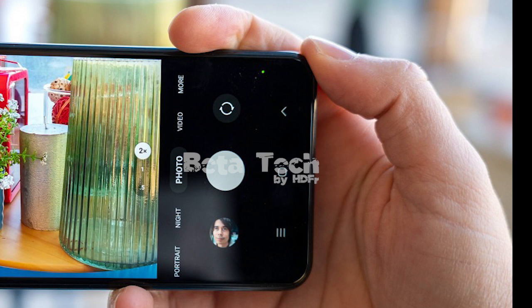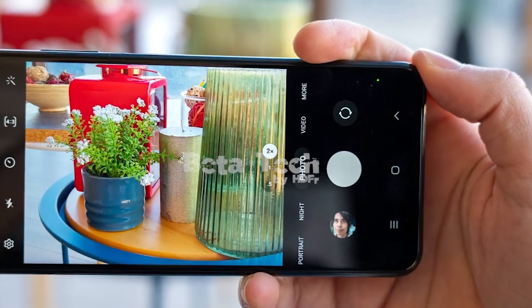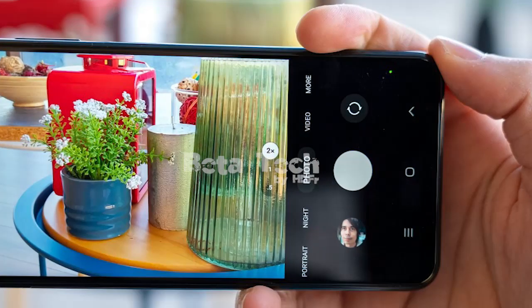Samsung Galaxy A33 5G, Xiaomi Redmi Note 11 Pro 5G, Realme 10 Pro, Realme 9 Pro plus Motorola Moto G82.